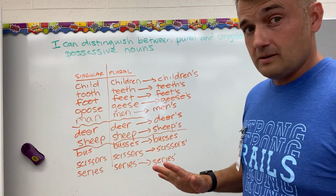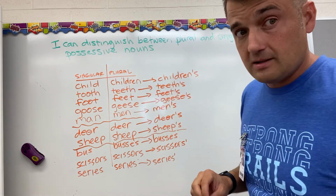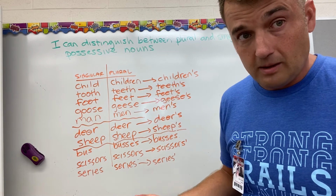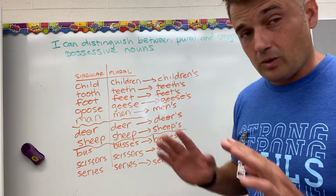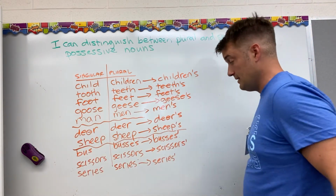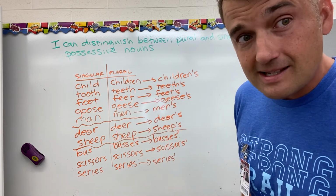So, quick review. If the word changes, like child to children, it's already telling us that it's plural, so you can just put apostrophe S. You don't have to tell us that it's plural again with S apostrophe. Okay? If the word never changes to become plural, apostrophe S. The only time with these weird words that you use an apostrophe on the end is when they are a word that already ends in S. Bus, the bus's doors are open, just throw an apostrophe on the end. We don't need to say the bus's, okay?